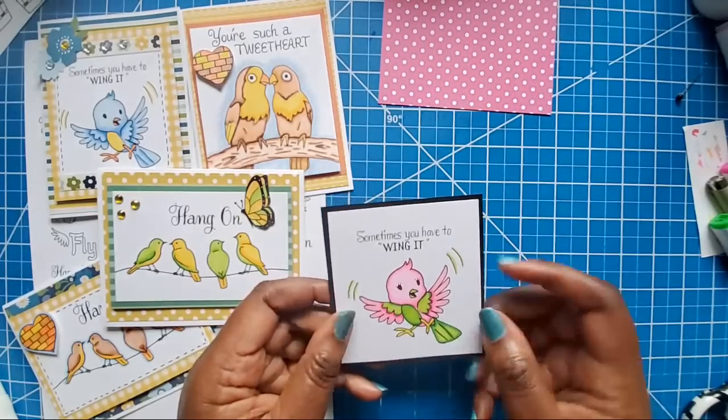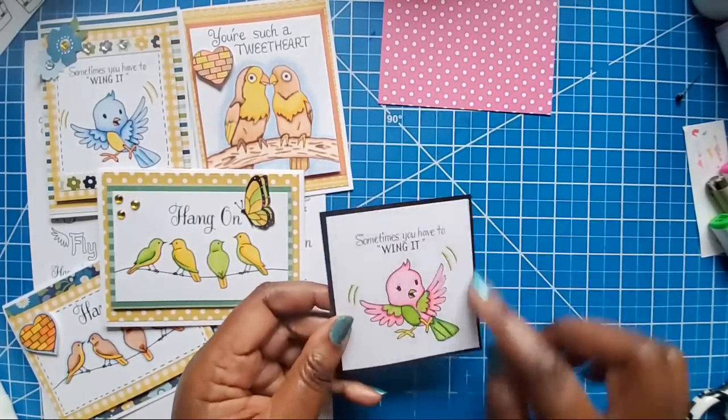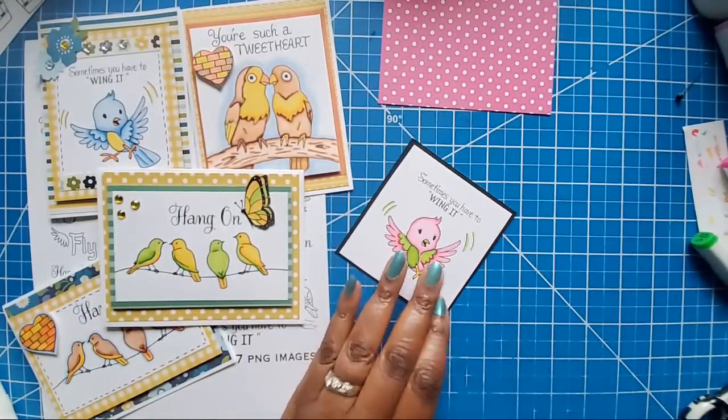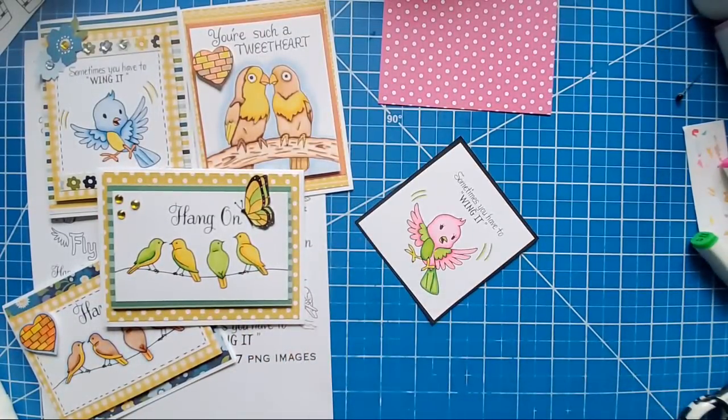Too close. I want to do some stitching around this. I wanted to do some white stitching. Oh well, I'll have to do some black stitching, which will keep me on a little bit longer.